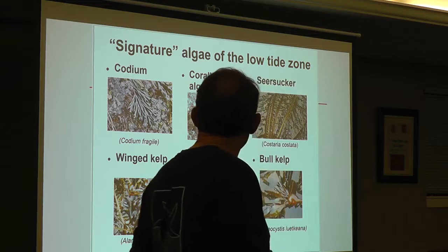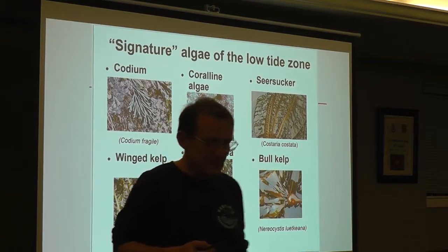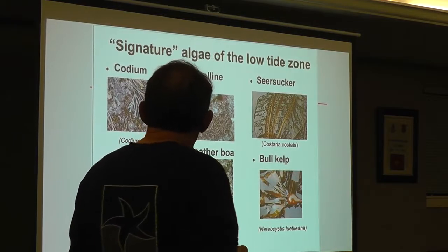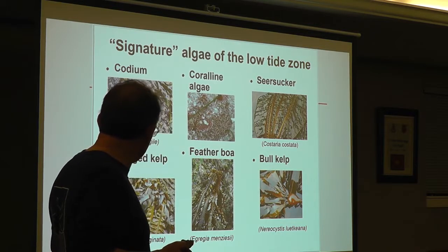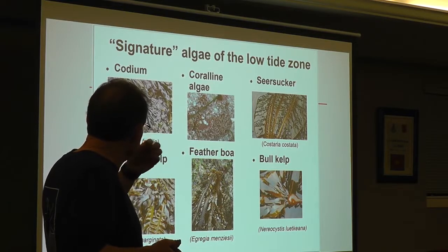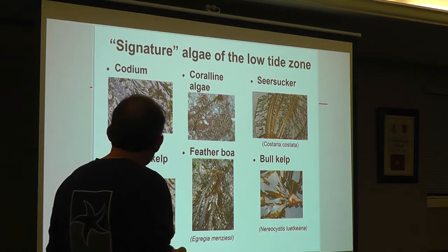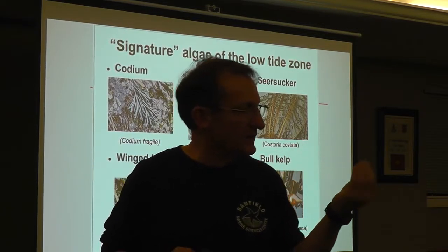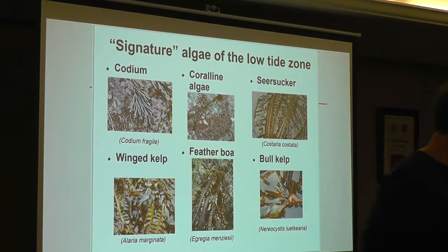So some of the algae here, you'll see this thing, sometimes called dead man's fingers. It's kind of like these floppy green things that are kind of gross. Feather boa is a cool one that we have around a lot of our coast. It has a long center stem and then all the little feathers coming off it. The winged kelp and the seersucker. And of course bull kelp. You also get a lot of these coralline algae, and they look pink and they're actually very hard, with calcium carbonate embedded into their structure.